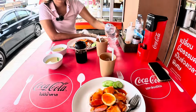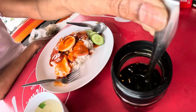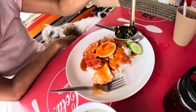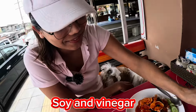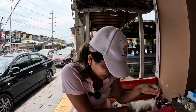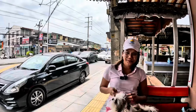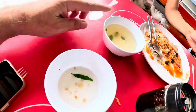Mm, looks good. We've eaten here before too. More chili. Because this is obviously not spicy. And it's like a soy sauce with chili, is it? Or vinegar? Yeah. Of course, that's yummy. Enjoy that? Yes. Something different. Red pork on rice. And the soup broth is really good.